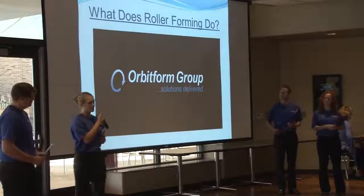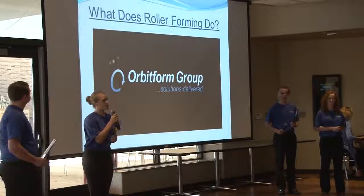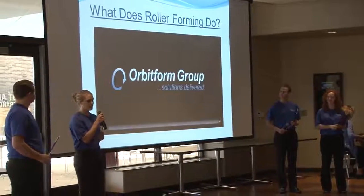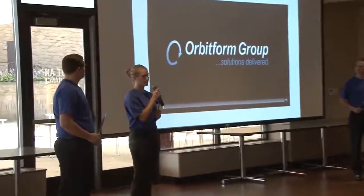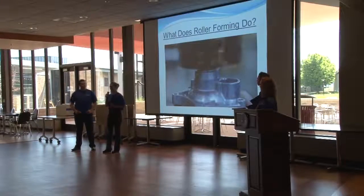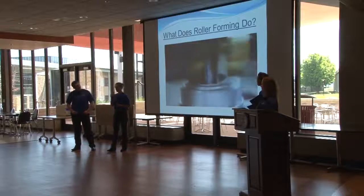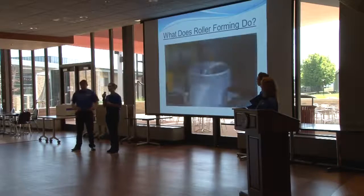So we keep mentioning roller forming, but I'm pretty sure not everyone knows what it is or what it does. Roller forming is a non-contact process using a spinning roller head with 2 or more rollers that apply a symmetrical force to form a part. As you can see, this is static roller forming, where the roller head is stationary, can only move up and down, and can only form a lip onto a part such as this.